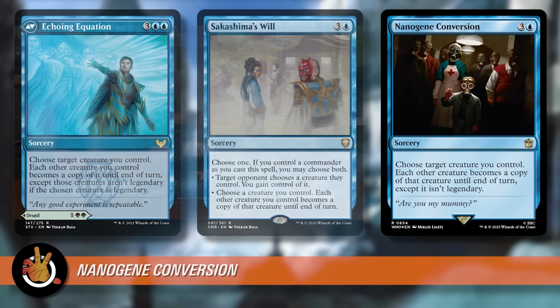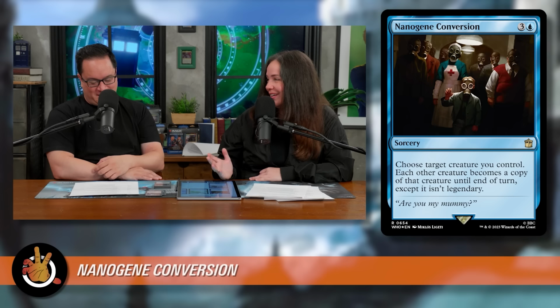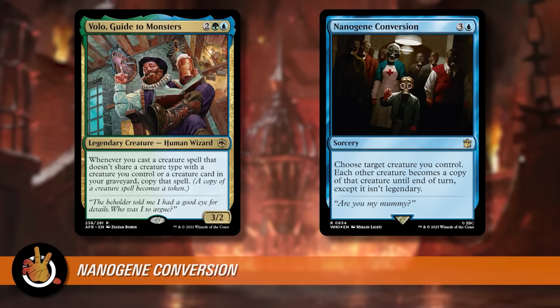So Nanogene Conversion turns every creature, probably, into your commander. Yeah, which is wild. The funniest thing I can think of is Volo, Guide to Monsters. You turn all of your creatures into Volo. Now you cast a creature spell, and if it isn't a human or a wizard, you get like five copies of it.